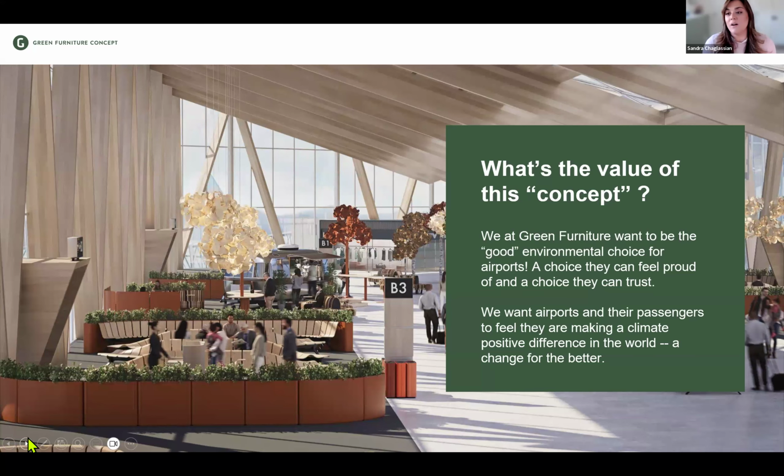So obviously this has great value and it's value that we're proud to uphold because it ultimately makes for a good environmental choice for airports, and it's a choice that airports can feel proud of being part of, a choice that they feel they can trust, and ultimately a choice that will impact the experience of passengers. More on that a little bit later. Let's break down a little bit about designing with environmental sustainability.